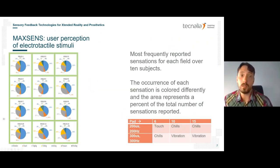The first experiment we did was related to user perception of stimuli: how this is influenced by stimuli location, by stimulation parameters, and how big the variability in perception is between subjects. Ideally, of course, we desire that irrespective of the stimuli location, certain parameters will give a certain type of sensation for all subjects. However, this study proved that this is not the case.